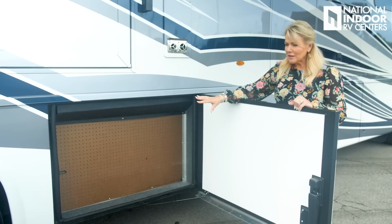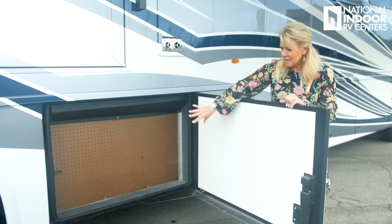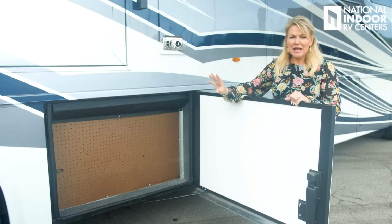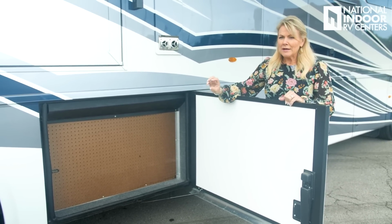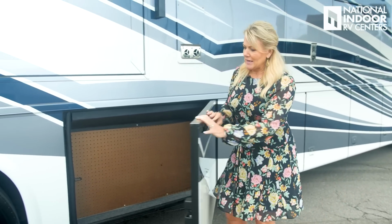Now, there's not a lot of space here. You've got your freshwater holding tank on the other side of this. But Newmar gives you access to the space. You can hang tools, you can put racks in here, you can store extra oil or fluids that you need to carry with you. You can do that all right here. So it's nice and handy.